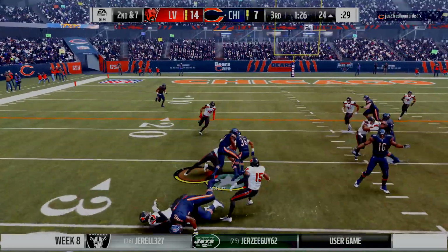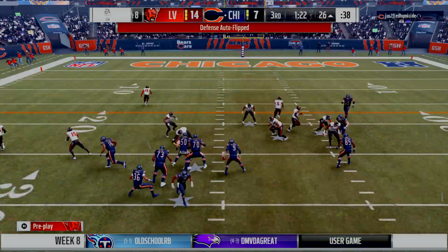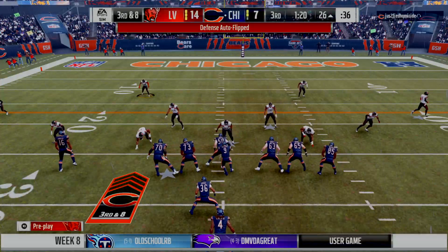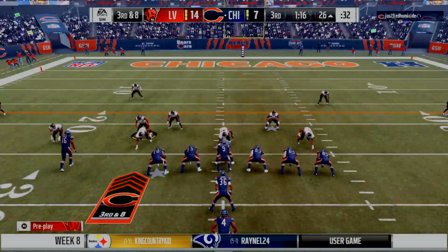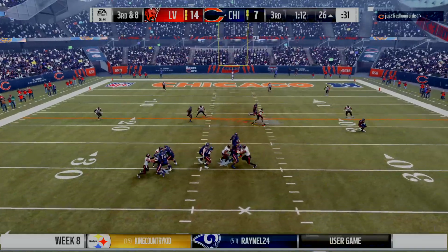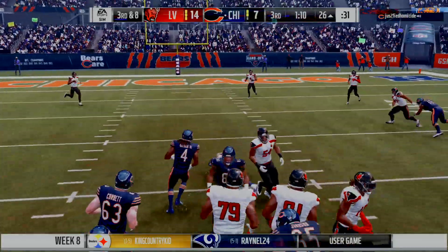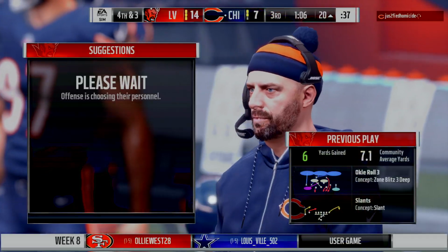On 2nd down, they'll run with Gordon. And forget about finding a lane. He barely had time to look up before he was planted in the backfield. That'll be a loss of a yard, and it leads to a 3rd down. On 3rd down, he'll drop to throw. And an alley to run. It'll be a gain of 6, and it'll be 4th down.